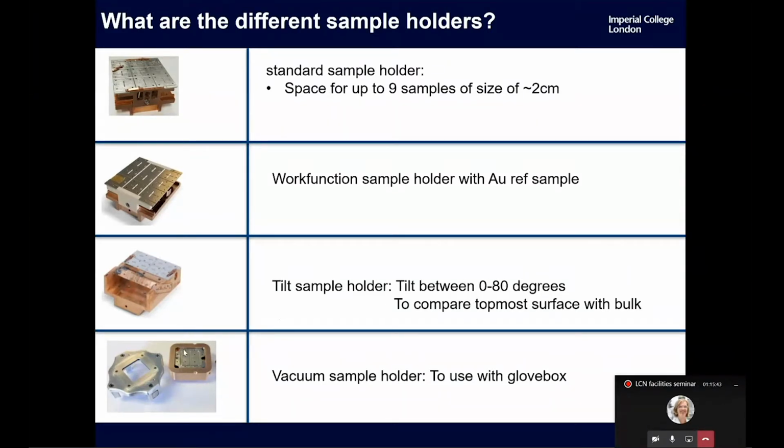If you have samples that are in a glove box, then you can transfer your samples between your glove box and the XPS using this vacuum sample holder, and your sample will not see the air, will not be contaminated with air.